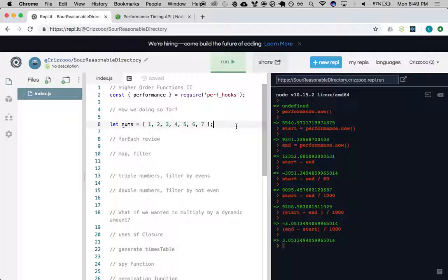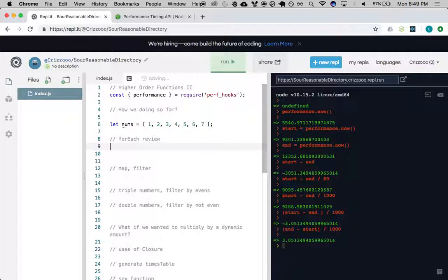So I just want to do a little bit of a review. What method did we learn that basically eliminates the need to manually set up a for loop in 99.9% of cases? forEach. So I've got this list of numbers up here, and basically for each number, I just want to log them out. What can I do?